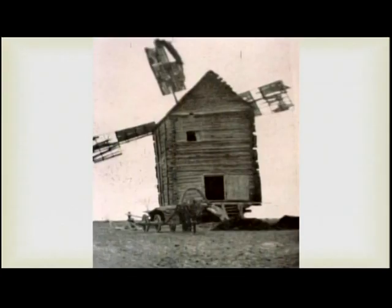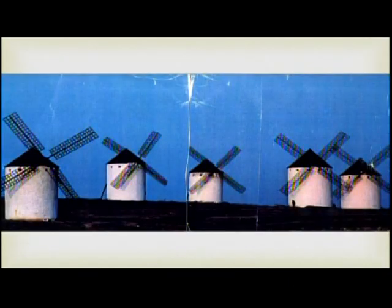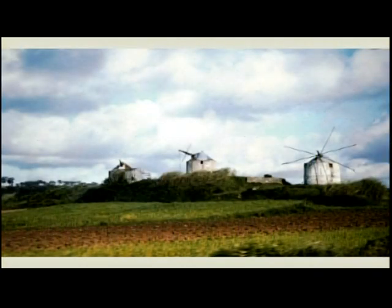And this is a Russian mill. And here's another Russian mill. These are in La Mancha, Spain, central Spain, where there's no rivers that you can use. They used a lot of windmills. And these are several of 14 mills on a ridge in the middle of Portugal. The Portuguese government was restoring all of them one at a time to make a tourist attraction out of them.